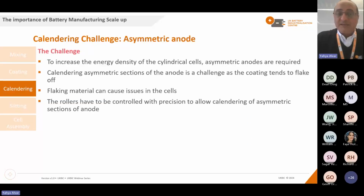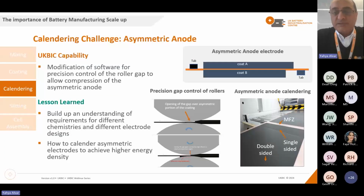On the calendaring side, there are lots of considerations to increase the energy density, for example achieving different porosities, different thicknesses, and avoiding any delamination during calendaring processes. These are the important things that we need to do. But I've decided to choose one interesting example here, which is asymmetric anode electrode calendaring. When we're talking about an asymmetric anode electrode, we're talking about unaligned coating patterns between side A and side B, as on the screen in the top right-hand corner. And we need a bit larger mass-free zone to weld the tab.